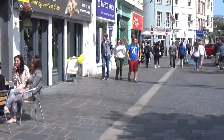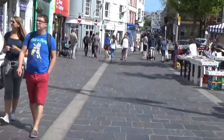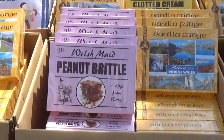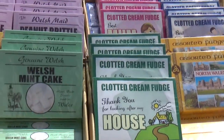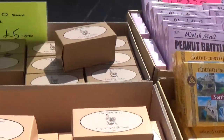A really nice atmosphere around, sort of almost like a festival atmosphere. Clotted cream fudge. Oh, Welsh mint cake. That's like sugar with mint in it.